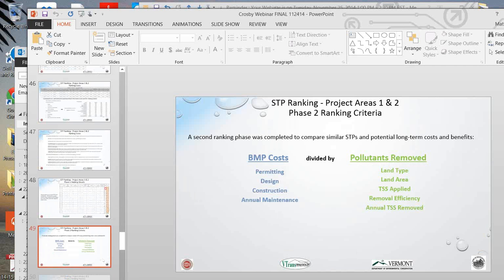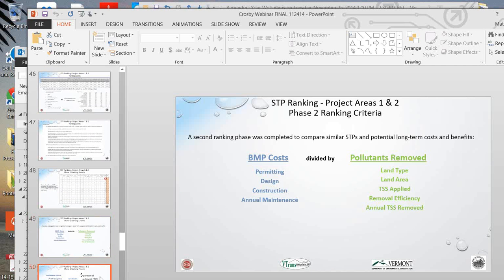But as I said, we also wanted to look at a second phase as to if there were very close STPs or overlaps, how could we look at potential benefits and long-term costs for these? So this was a little more detailed analysis of the costing. And what we did was, for the criteria, we took just the BMP cost that we talked about, and then the pollutant removal that Rebecca described in the modeling.